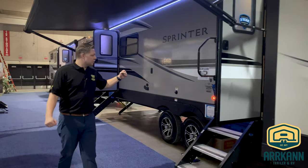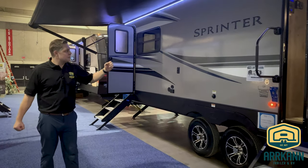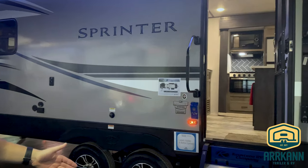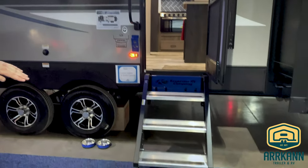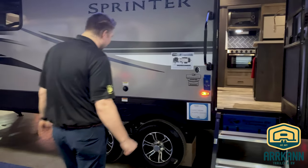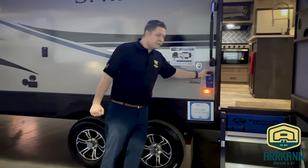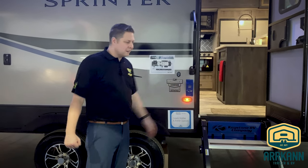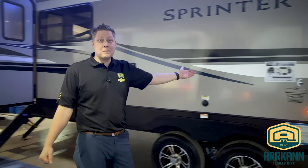This one has two entrances. The mid entrance is a bit of a wider door, and the triple step is a more ride step that folds up into the trailer for transit. And it's actually very cool. They've outfitted it with a dog leash holder as well as a bottle opener right at the door, in case you have a pet or in case you like to open bottles.